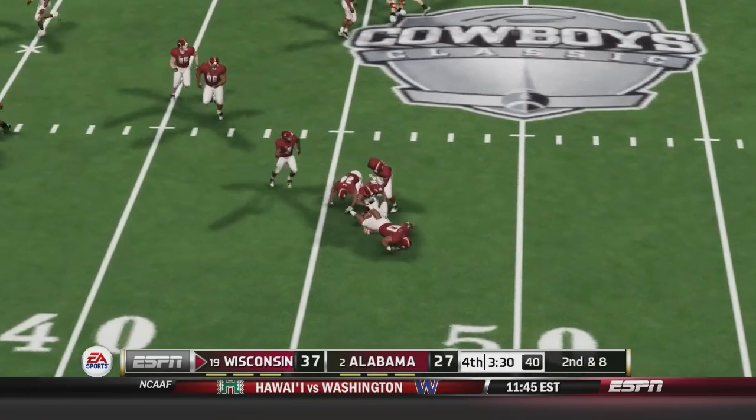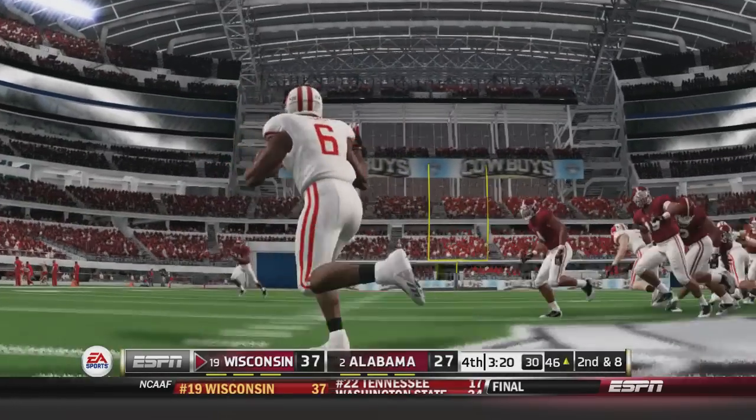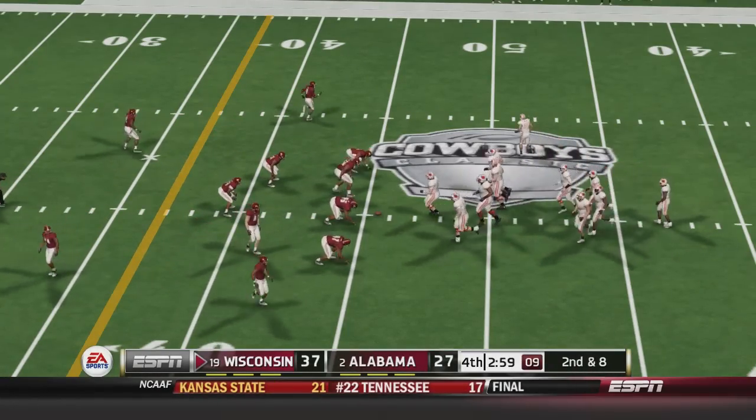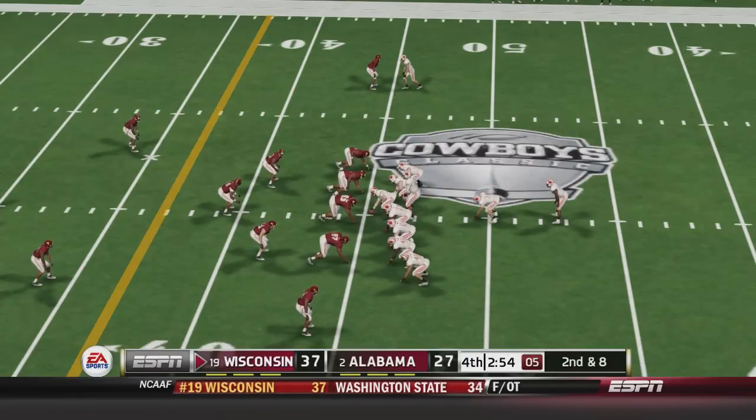Clements makes a pitch. He makes it out to maybe the 46-yard line. A 1 yard gain by the halfback. That makes it second and 8. It's second down, 8 to go. Ball on the 46-yard line. Just under 3 to go in regulation.